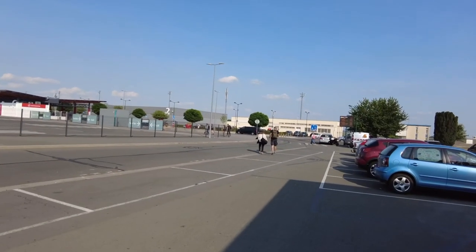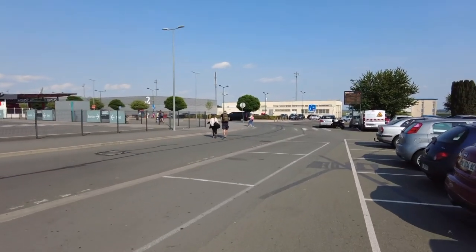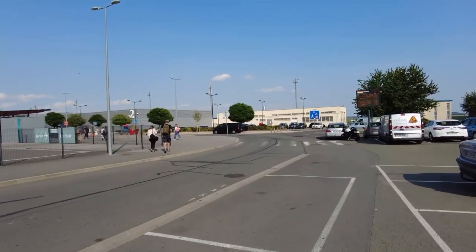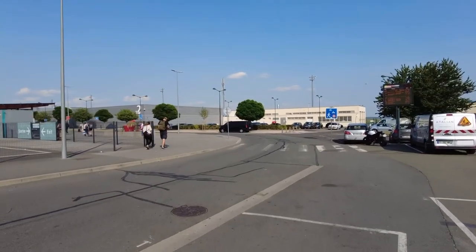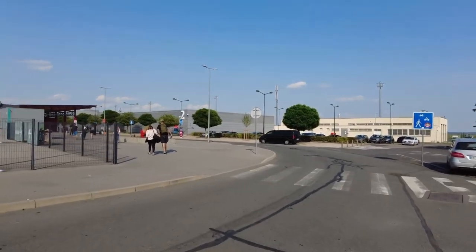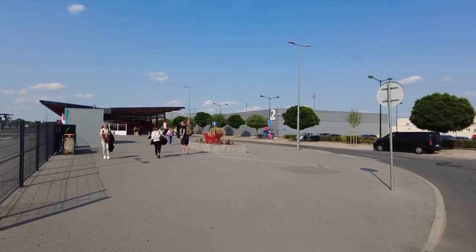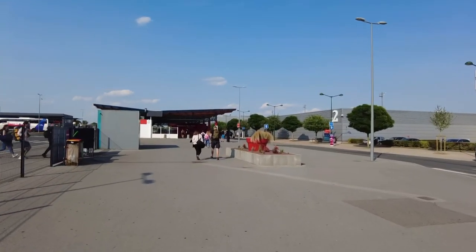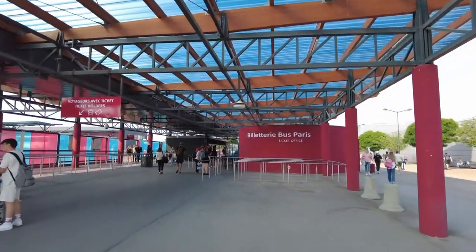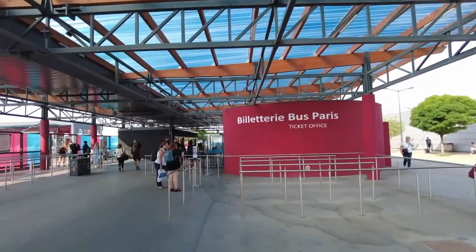So we've just come off the plane and come through passport control. Five minutes, nice and simple, dead easy, straight through. Now we're heading towards the coach or the bus from here to Paris. This should take about 1 hour 15 minutes. We've not bought a ticket yet, so we're going to video going to the ticket office. So far so good. We're going to buy two tickets for the coach over to Paris.